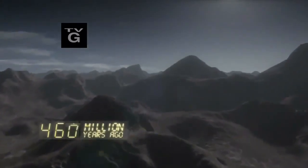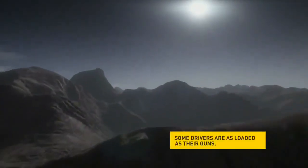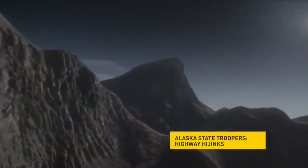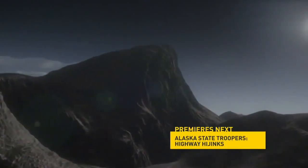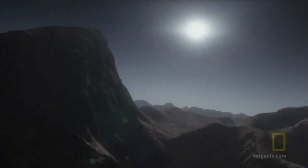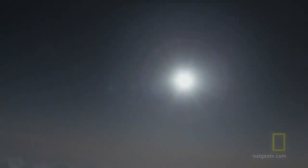460 million years ago, the plates had been moving again. A new continent now exists, Gondwana. It's 90 degrees and oxygen levels are close to what they are today. The land should be covered with plants and crawling with creatures. But there's not much here, besides a few patches of algae. There's only one explanation. The sun.